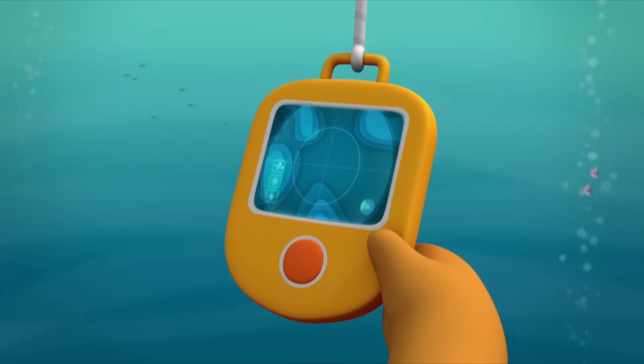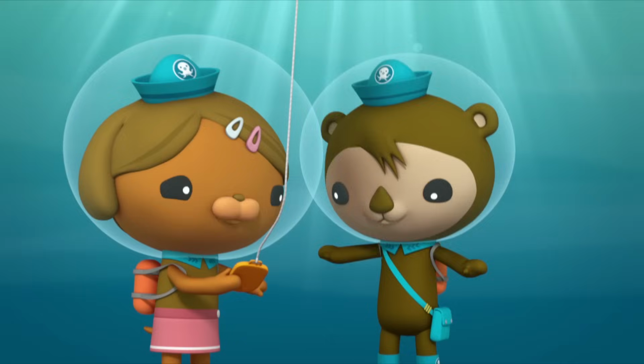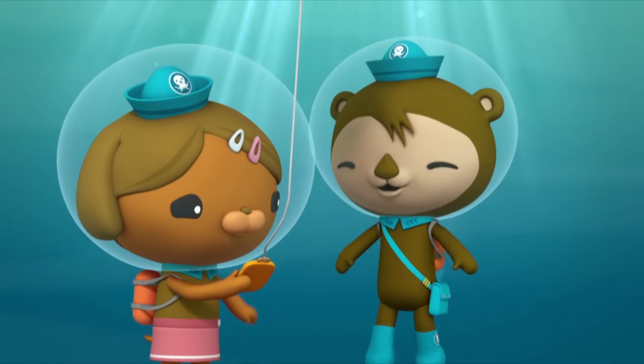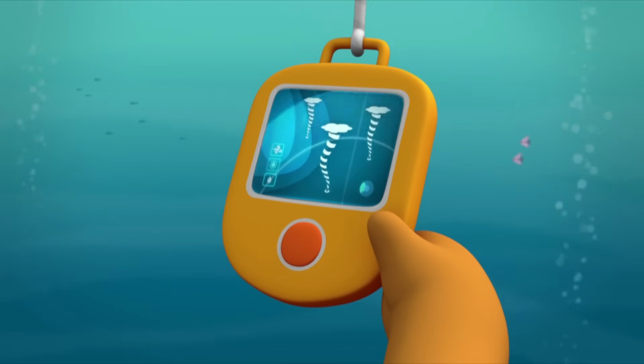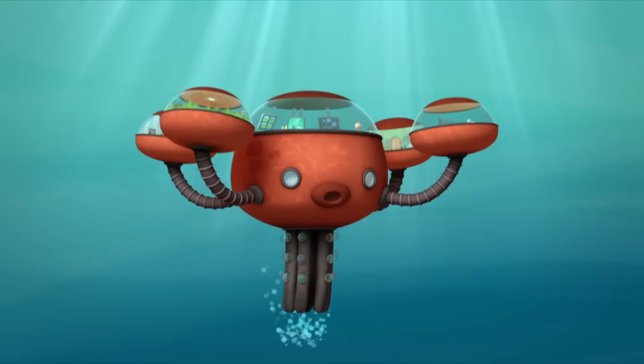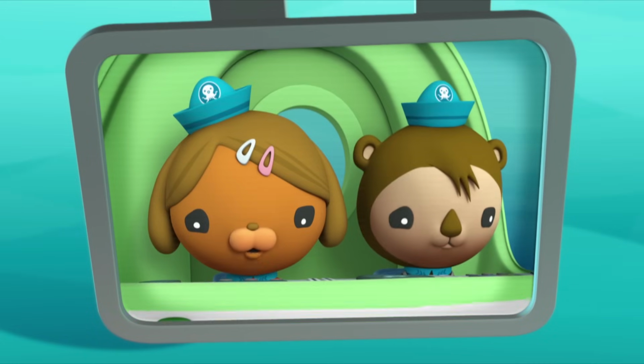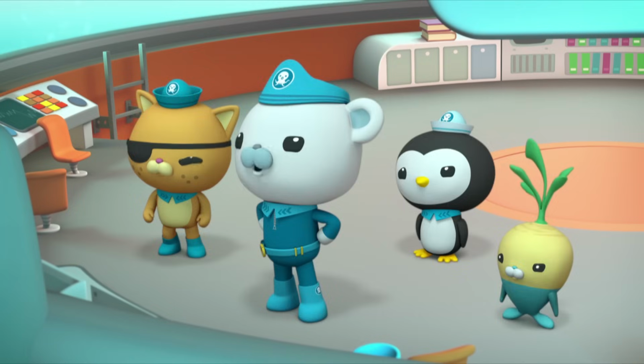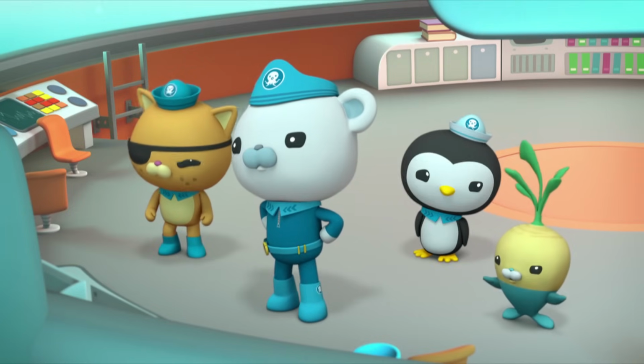Uh-oh. The weather forecast doesn't look too good. Jumping jellyfish. It says here there's a strong chance of water spouts up at the surface. Captain, according to the octofloats, water spouts could start forming at the surface any minute. Water spouts? What's a water spout?